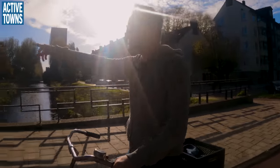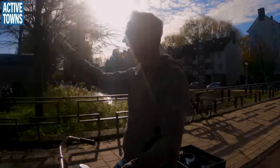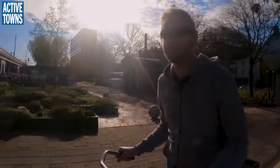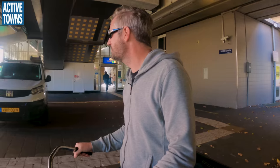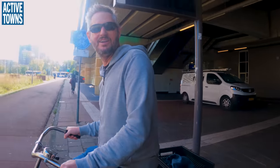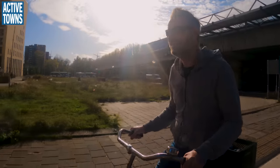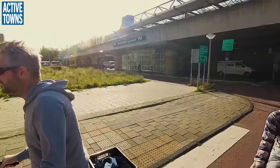This is Amsterdam Leyland Station, which is a bit of a meme on the Amsterdam subreddit about how it should be a UNESCO World Heritage Site. It's so beautiful, really? Because it's not, but the thing is, it's such a functional station. I actually love Amsterdam Leyland. It's the best. I want to make a video about it because it's not very pretty, made in 1984, but it works really well. I like Leyland.